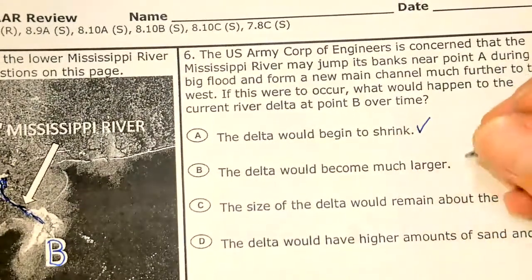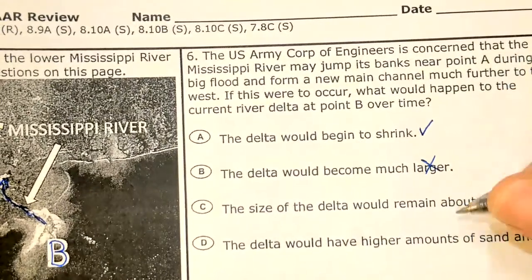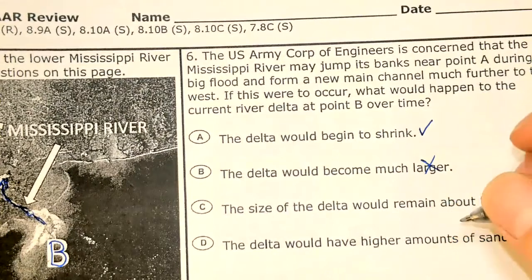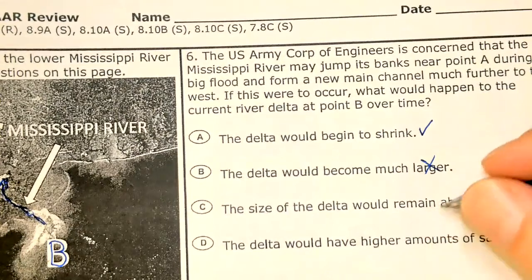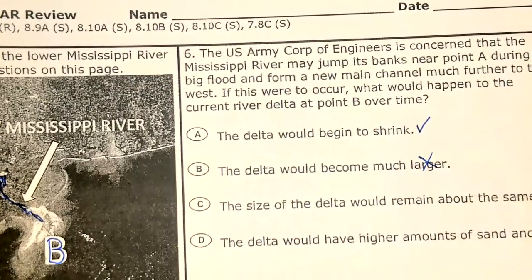The delta will become much larger. It's not going to get larger if it's getting less material to it. The size of the delta will remain the same. Couldn't possibly be, because that delta is constantly getting washed away by the ocean, so it's going to need to constantly be built up over time. So it's probably not going to remain the same.